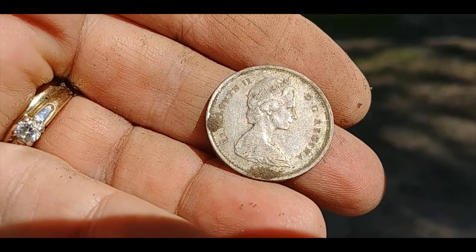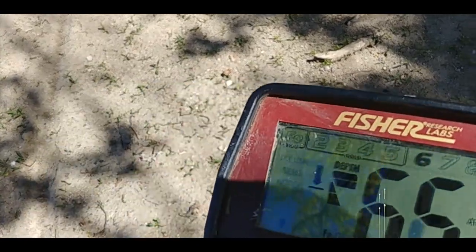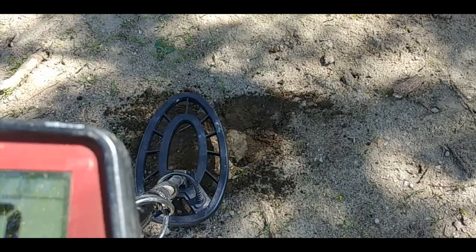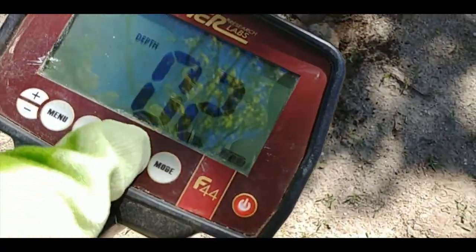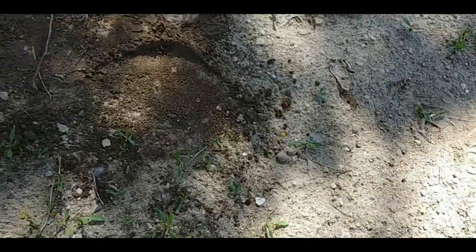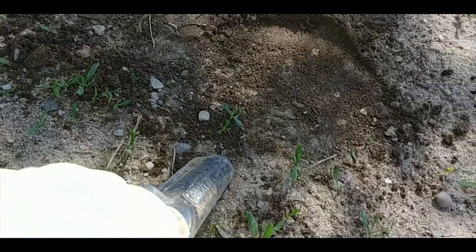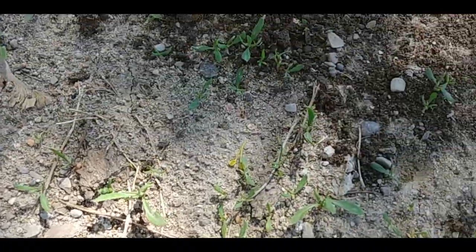Good day to you, Mom. Could this be a coin spill? There's my plug, where the quarter came out of. And I've got a very interesting signal right here. Right there. And the pinpointer recognizes it right off the shot. If I had just dug a bigger plug, I probably would have found this too. Let's see what it is.